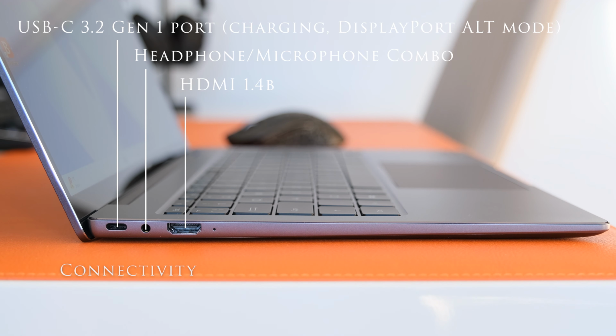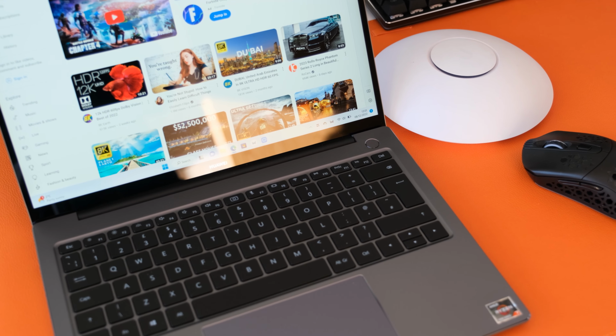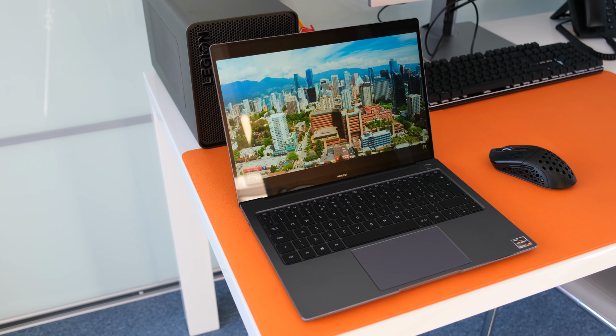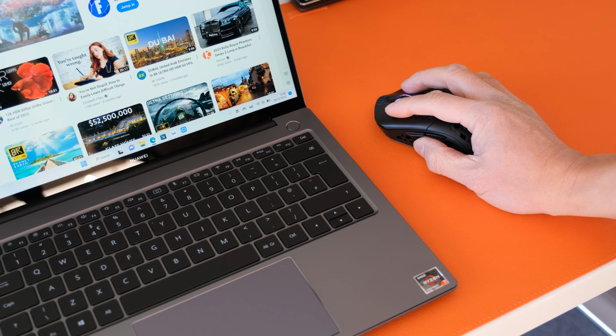On the left hand side we have a USB-C 3.2 Gen 1 port, charging DisplayPort mode, a headphone microphone 3.5mm stereo jack and a HDMI 1.4B port. On the right we have two USB Type-A 3.2 Gen 1 ports. The Wi-Fi 5 card inside is a Realtek 8822CE 2x2 wireless LAN and Bluetooth 5. Wireless coverage was very good during testing across two rooms and the Bluetooth connection was solid with the external mouse and speaker.